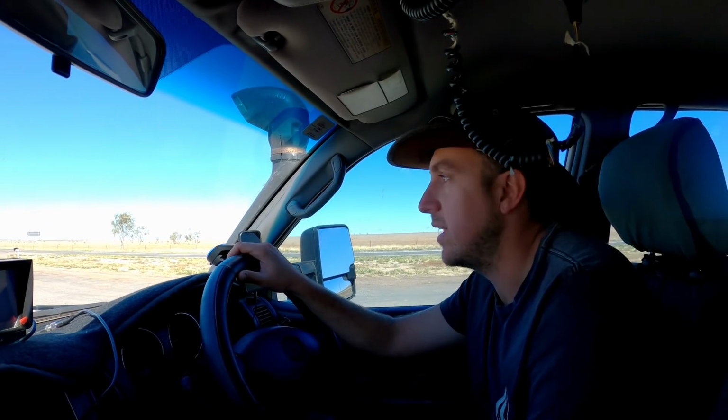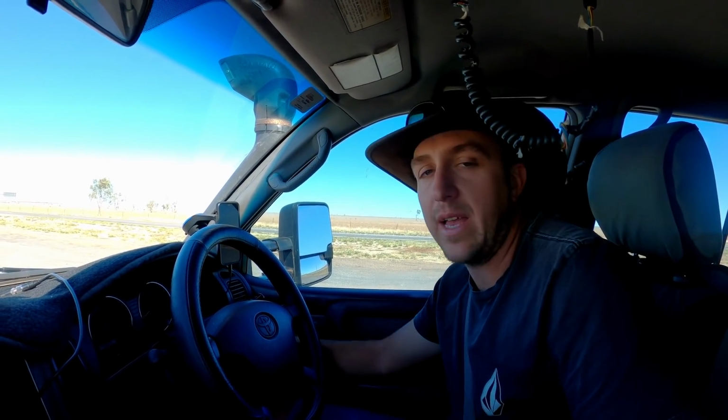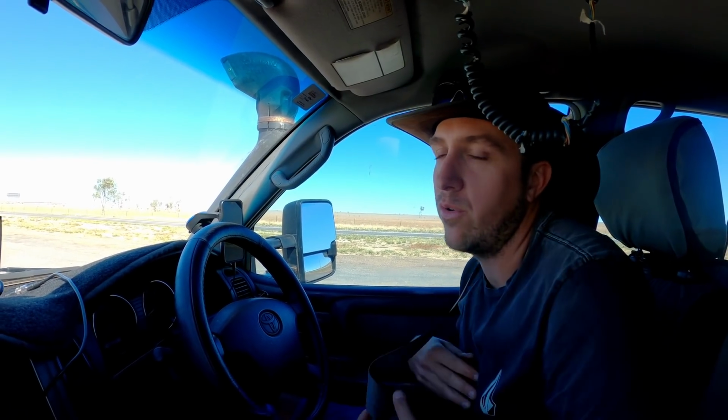There you go. So we're going to stop for lunch here. So typically all we do when we stop for lunch is just find somewhere that's relatively level. Turn the gas on so we can use the stove, turn the water on, but we'll show you that when we get inside.